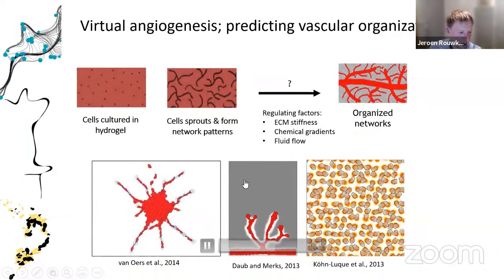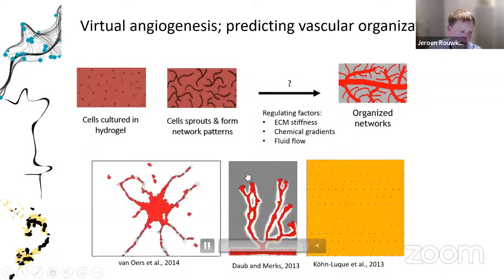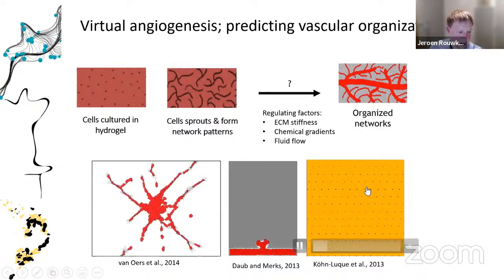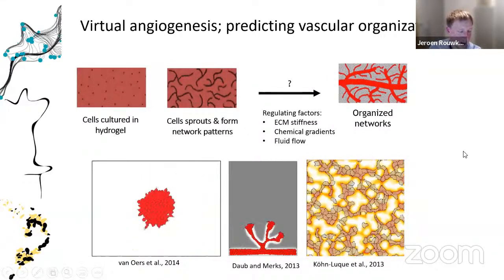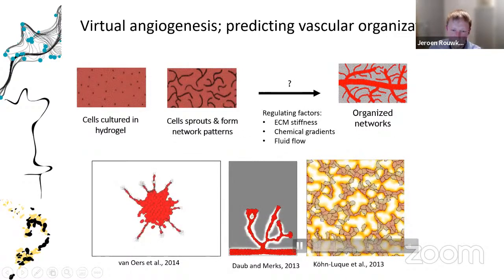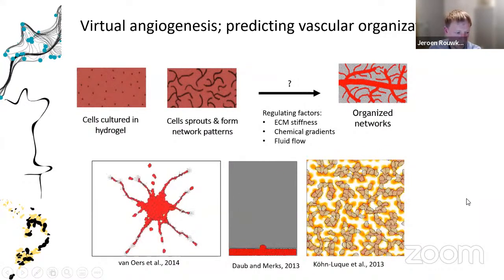Here in the middle, it's more the degradation of a matrix that leads to the release of factors that then in turn gives you the organization of the network. Whereas here on the right, it's a lot more about the secretion of factors that result in a vascular network. And one of the focuses that we have in our group is also trying to add flow into these systems to also include the regulation of flow on vascular organization.